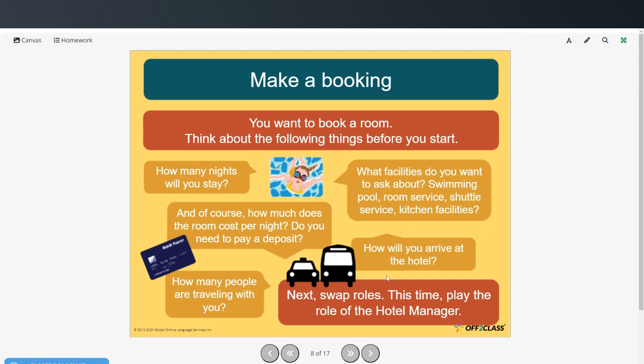Now you want to book a room, so you want to think about the following things before you start. How many nights are you going to stay? What facilities do you want to ask about? Is there a swimming pool, room service, shuttle service, kitchen facilities? How will you arrive at the hotel? How many people are traveling with you? And how much does the room cost per night? And do you need to pay a deposit? So you want to think about these things, maybe write a few notes, and then write a dialogue between you and the hotel manager.